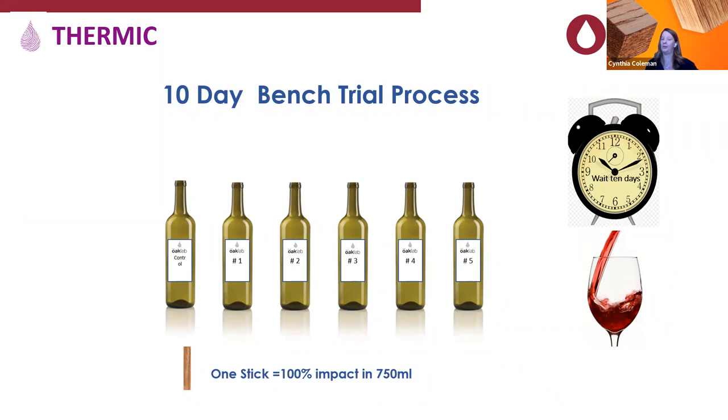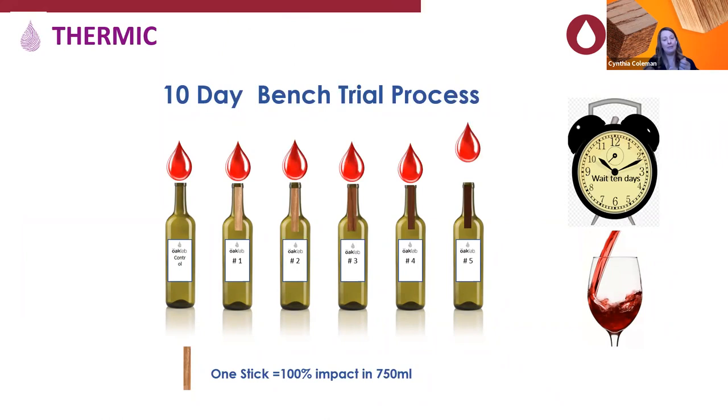inside, mark your first one control. Then you open up your sticks, put them down into the bottle, and peel off that sticker, put it on your bottle. 10 days later, come back and taste it. That is a 100% barrel impact.